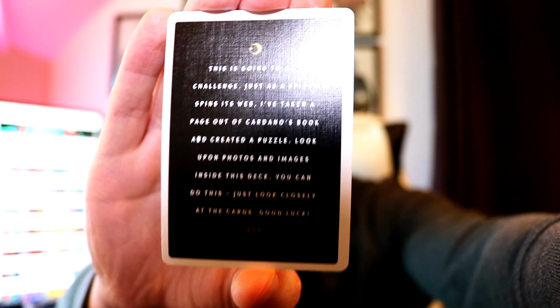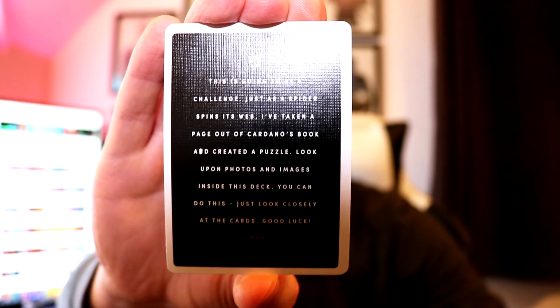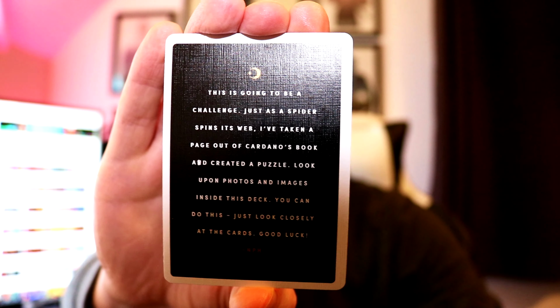Which makes me think this is a puzzle itself. I wonder if it's like the first letter of each thing, or something like that, spells a word. T-I-G, no. Straight away that was quickly ruled out. I'll show you this again so you can all read it and see if you can see anything obvious. The fact that it says web makes me think the internet's involved. And Cardano's book being a puzzle, I think I should look into that.